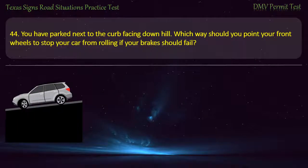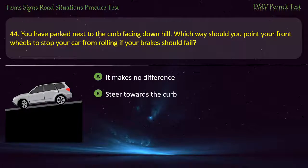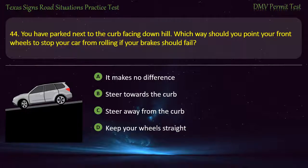Question 44. You have parked next to the curb facing downhill. Which way should you point your front wheels to stop your car from rolling if your brakes should fail? It makes no difference. Steer towards the curb. Steer away from the curb. Keep your wheels straight. Answer. Steer towards the curb.